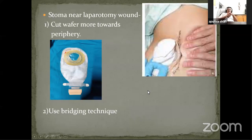Yeah, so what we were doing is that we either use a feeding tube or an IV set. We cover it completely with this sticking plaster or micropore and create a small bridge. We attach both the flanges with the micropore to the skin so that a raised edge is created, so that the fecal content does not flow into the laparotomy scar. Okay, continue.